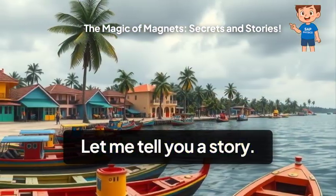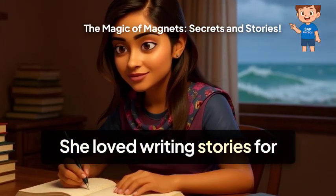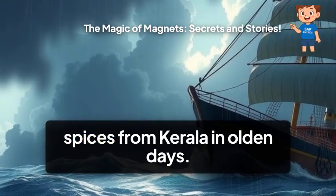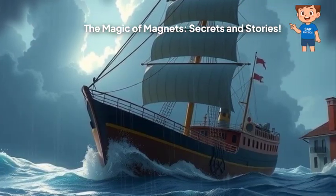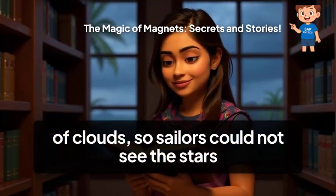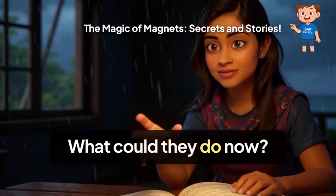Let me tell you a story. Reshma lived in a coastal town of Kerala. She loved writing stories for her grandmother. Once, she imagined a ship carrying spices from Kerala in olden days. In her story, the ship got stuck in a storm. The sky was full of clouds, so sailors could not see the stars to find their way. What could they do now?